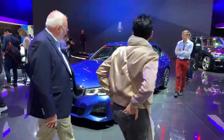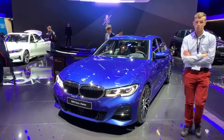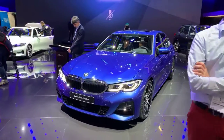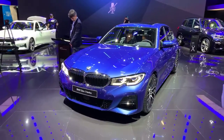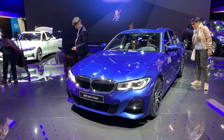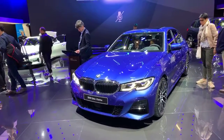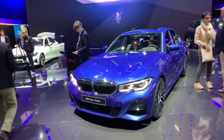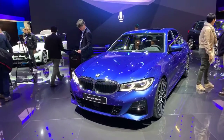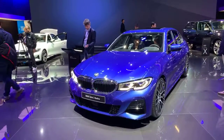Now, the 3 Series is a very important vehicle for BMW. It's kind of the classic sports sedan. This is actually the 7th generation of that. And my understanding is it has a lot of new technology, including technology that pretty much takes over most of the driving while you're in traffic jams, and technology to help you back out of a parking space. It actually remembers how you drove in and reverses that, which is kind of cool.